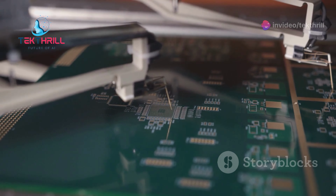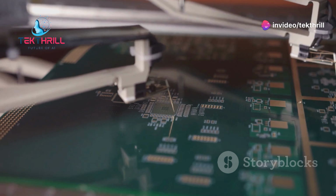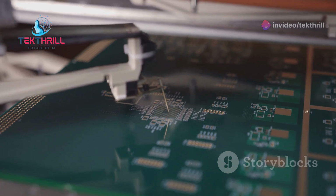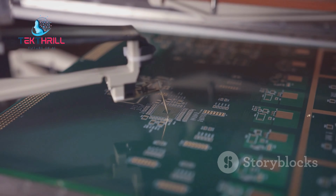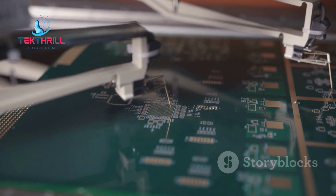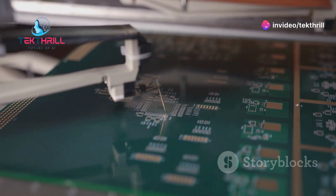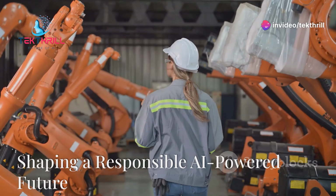By streamlining procurement and logistics, AI-enabled supply chain management helps manufacturers reduce lead times, minimize inventory costs, and avoid production delays. Additionally, AI systems can track the environmental impact of shipping and identify opportunities to reduce the carbon footprint of the supply chain.